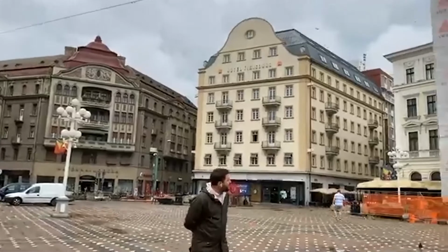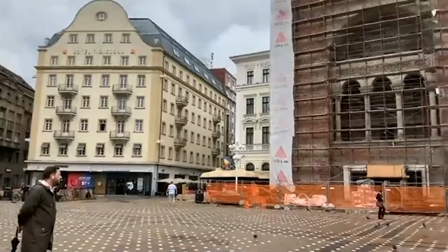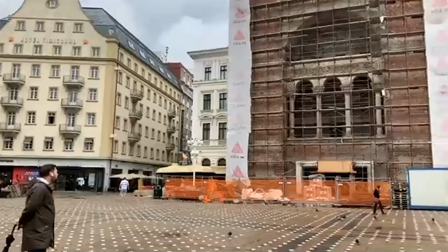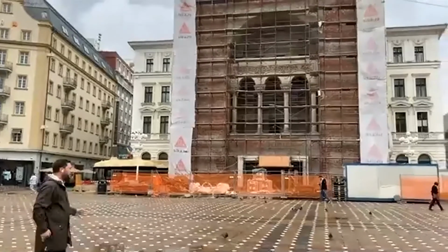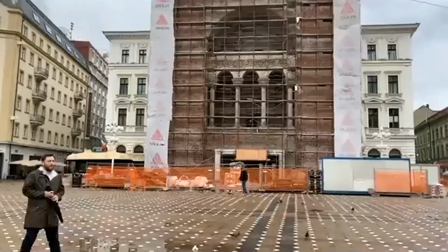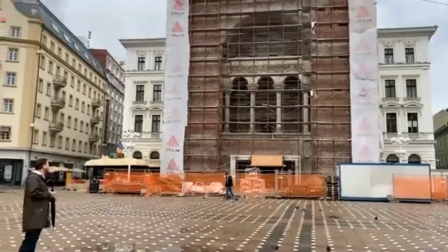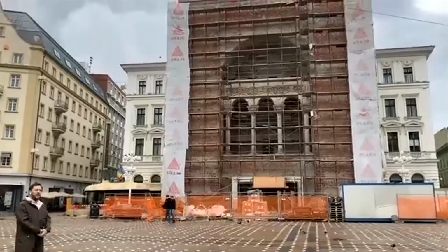To my left, you can see the, let's say, second, or probably the first most important building of the city, the opera and the theater. I wouldn't be able to tell which one is more important, the cathedral or the opera. It depends. This is a building that was fairly unlucky throughout its history.